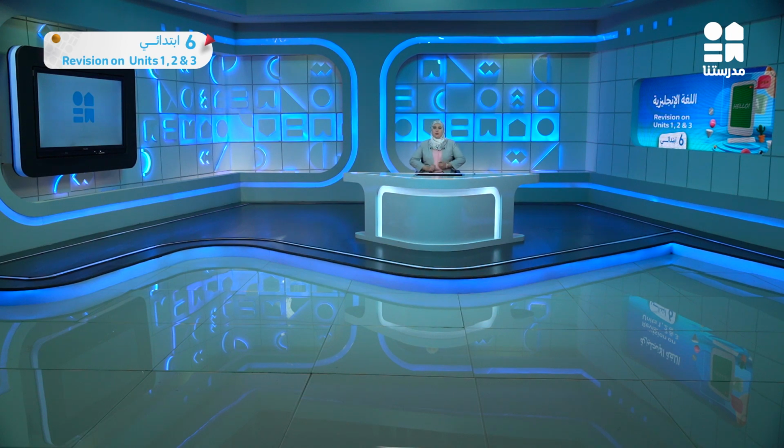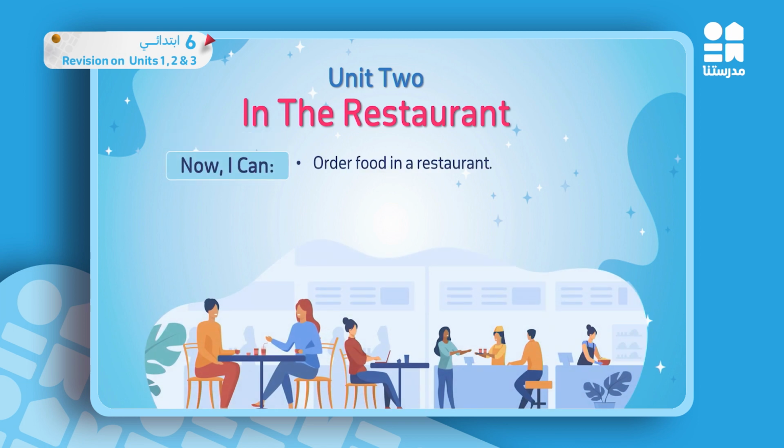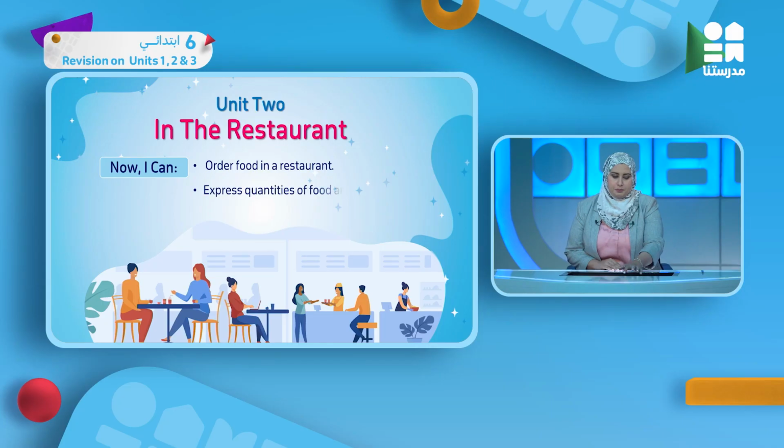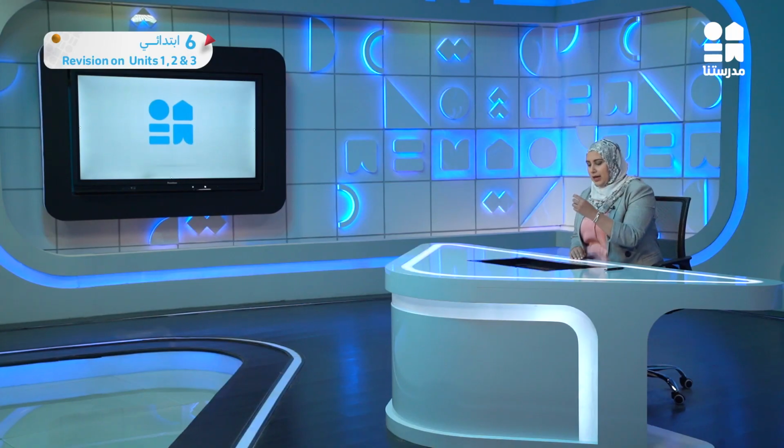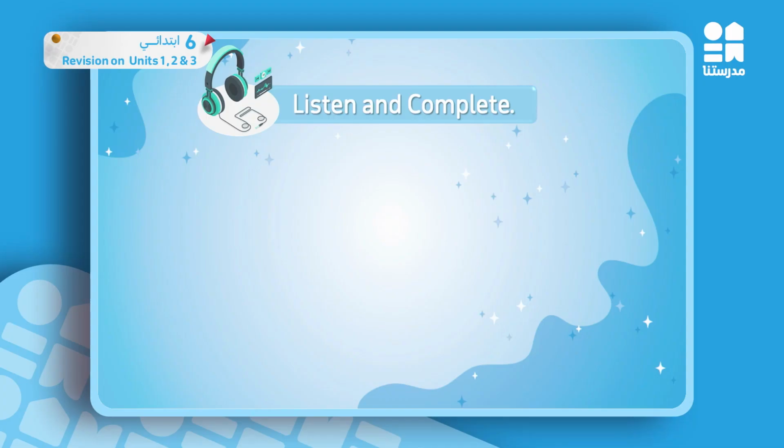So here we have Unit 2, and Unit 2 was with the title of In the Restaurant. So what have we covered in Unit 2? Here it says, now I can order food in a restaurant. Express quantities of food and drinks. Ask questions using how much and how many, and we will talk about this in detail. Moving to listening complete. Let's see the dialogue together and remember how we do it.